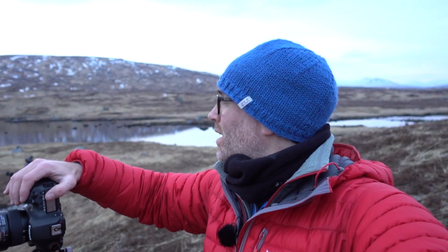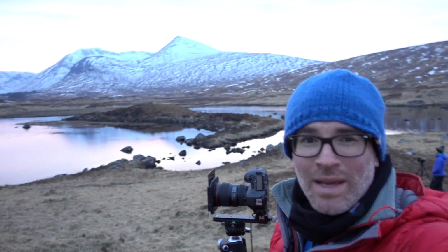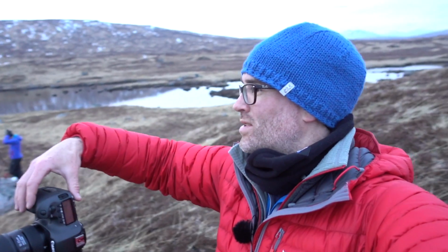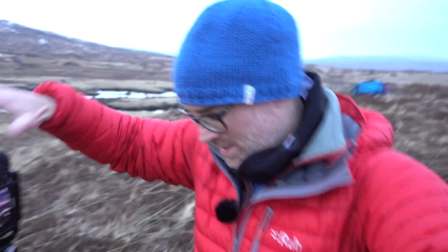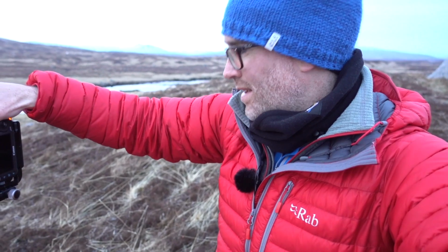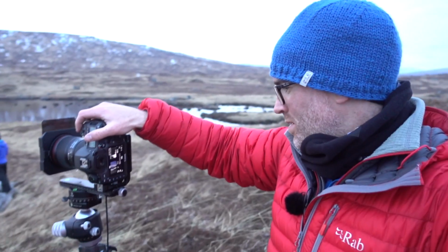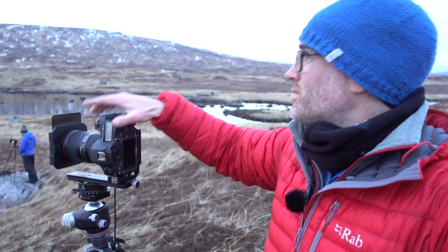So the light is finally playing ball, and we are getting some lovely colours. You probably can't make it out in the sky. Really soft, subtle pinks, and I'm still trying to shoot a pano here. So I'm basically just going all the way around. I usually would go from left to right, but I don't want to miss any of the colour, so I'm starting from this side and just constantly spinning right around. I think it's roughly about 8 shots or so I need for the whole thing.